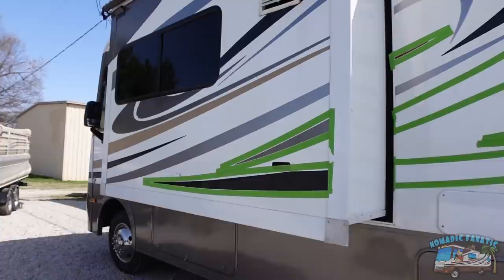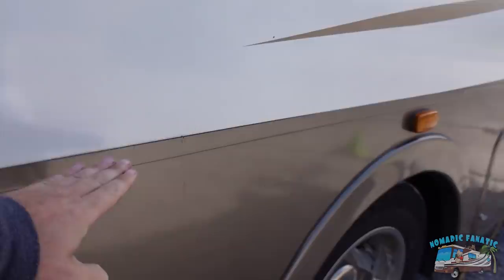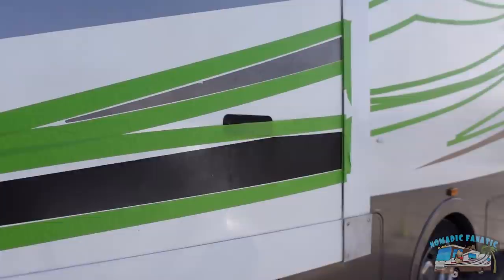Yeah. So in order to understand what that means, these are all vinyl decals. I do not have painted on decals, except for on the bottom here. This whole section from here is paint, but all of the decals from Coachmen that are not even in very good condition, they are just stickers. And some of them have not fared as well in the sun and the weather and everything.